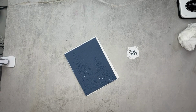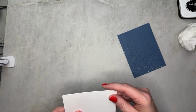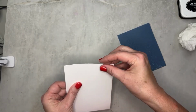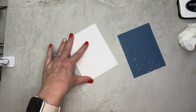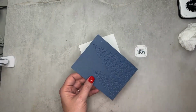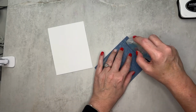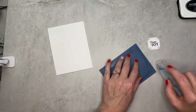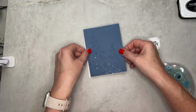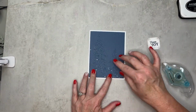Now, we do need, let's see here. Actually, I don't think it needs anything else. We are going to keep this super simple because sometimes you might need a super simple card to send out. And this will fit the bill for that. You are letting, hopefully it's dry, your embossed paper do all the work. And there is nothing wrong with that.